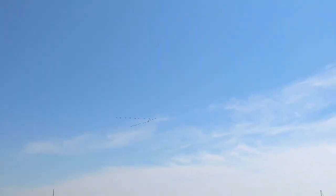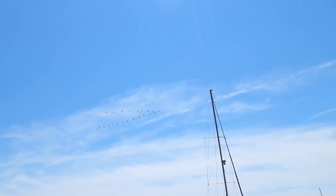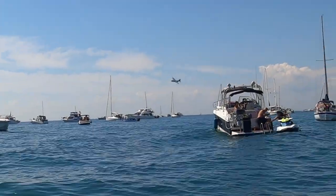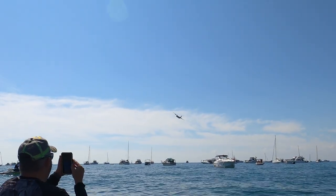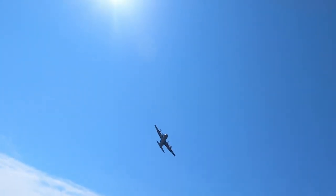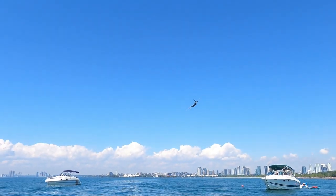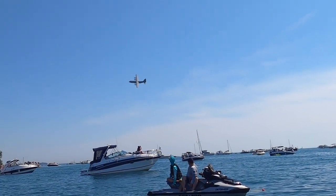Here we go, highlight of the air show, here we go. And they're in formation. What a perfect V. Yeah, substitute Snowbirds. All right, we started the air show. Here we have, looks like a Hercules. Oh, good spot, Woody. Oh, the back door's open. Sweet. Yeah. Flyby number two.